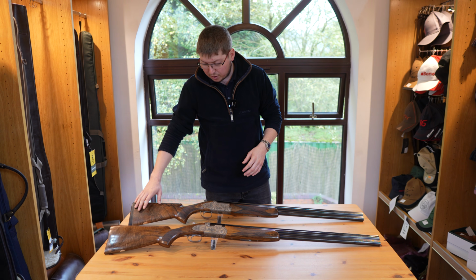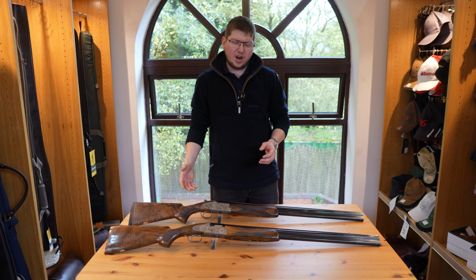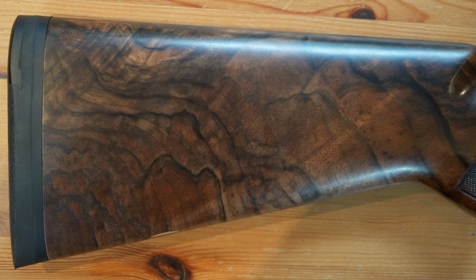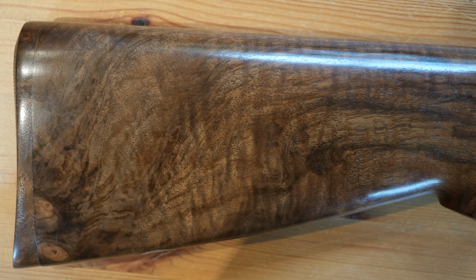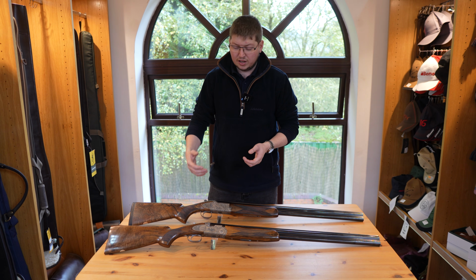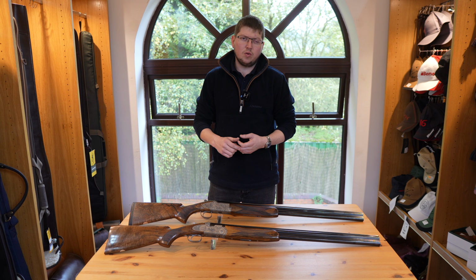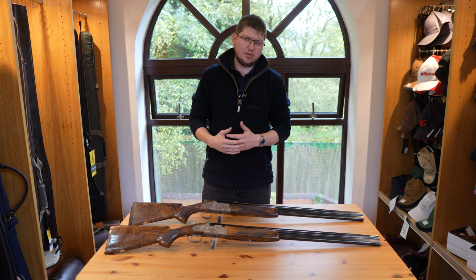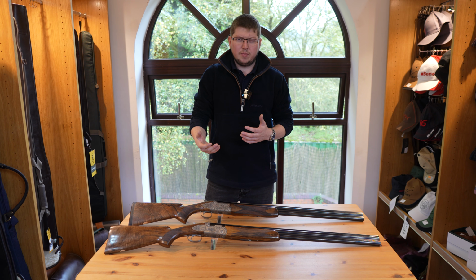Wood wise, both are highly figured. We very rarely see bad ones of each of these guns. It is grade 4 Turkish walnut on the Miroku. It is grade 3 European walnut on the Beretta. Now, if you go to a Beretta EELL Classic, you then get the grade 4 wood upgrade. So you will see a slight increase in price, but you do get a slightly better piece of wood on there.